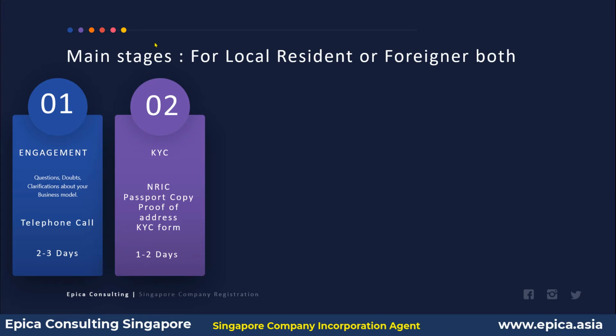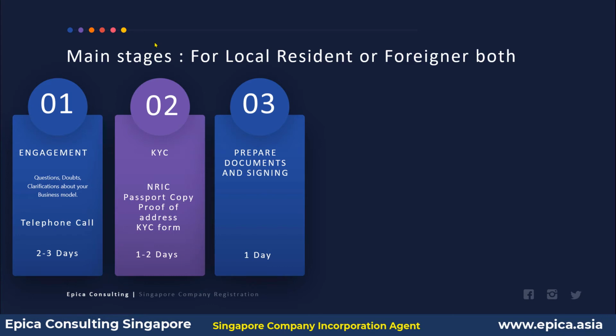This process can last anywhere from a few hours to 1 to 2 days. It's not a very complicated one. There are only 2 or 3 documents to be submitted and a KYC form. Now, one thing to note, we will need these details for every person who is involved in your company. So, if you are 3 friends incorporating a company together, then we need these details for all 3 of you.